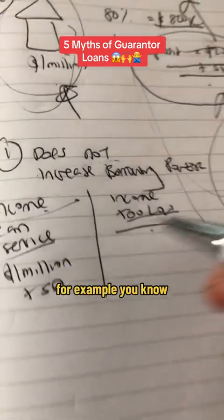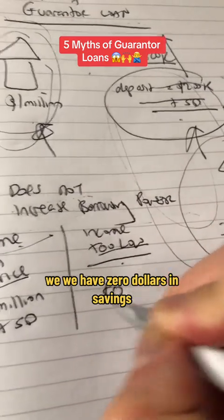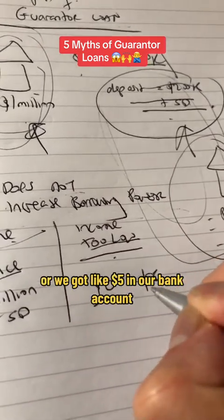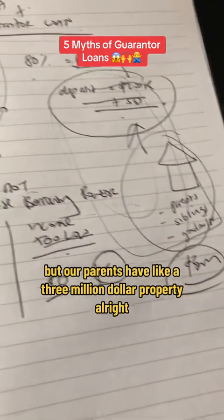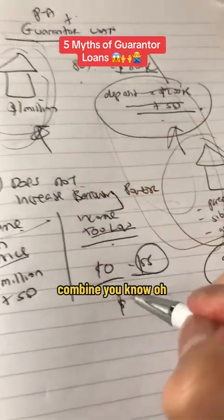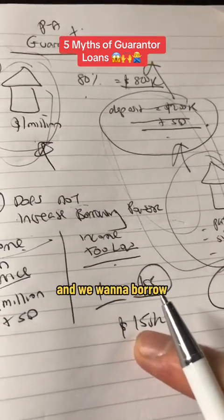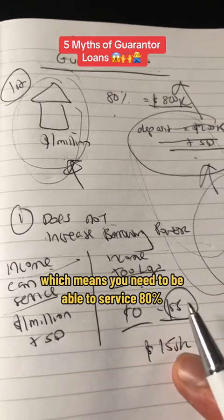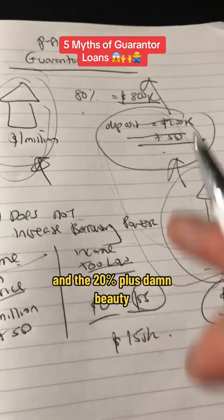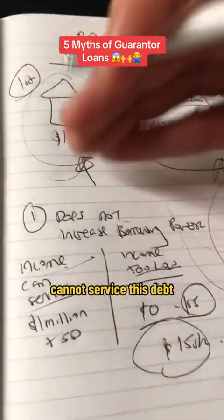For example, some people who come to me and go, hey, we have $0 in savings, or we got like $5 in our bank account, but our parents have like a $3 million property, all right? And our income is, for example, combined $150K, and we want to borrow to buy a $1 million property, which means you need to be able to service 80% and the 20% plus stamp duty. But this income cannot service this debt.